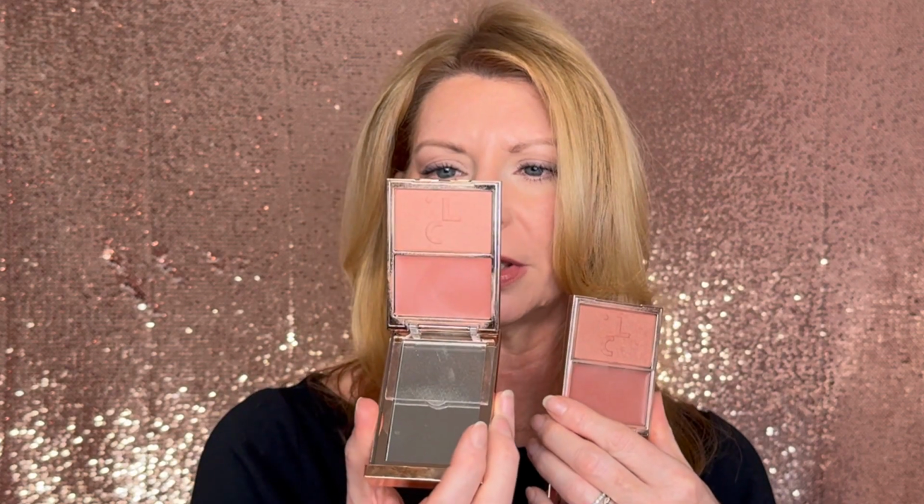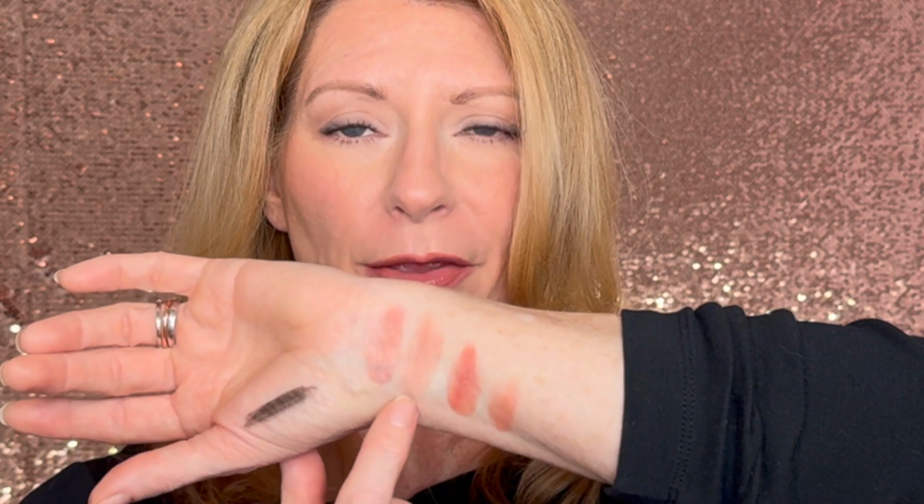But let me show you the difference between the new one, the Not Too Much, and the She's Blushing. So if you see it in store, you might get confused, but when it's on, it's completely different. All right, so the first two shades here are the cream and the powder from Not Too Much, and the second two are the cream and the powder from She's Blushing. So you can tell there is a difference, especially in the intensity of the pigment. And trust me, the She's Blushing is just on the face. It's deeper and almost slightly more reddish.